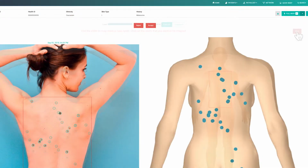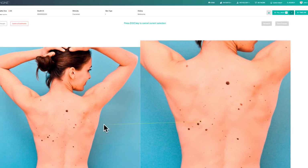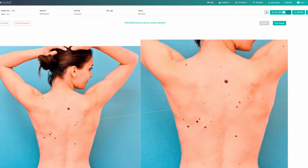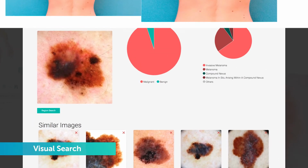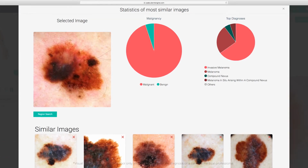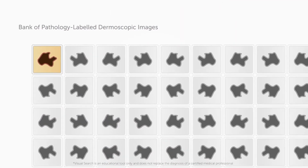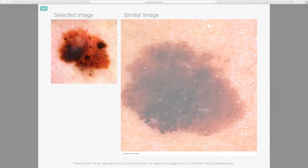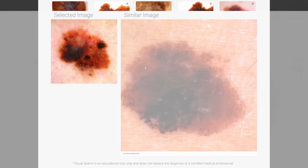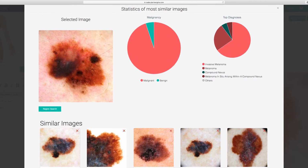When the patient returns for the next imaging session, mole matching will then identify differences between the two consecutive images and prioritize them based on the amount of change. Suspicious spots can then be submitted to DermEngine's visual search. Here, the algorithms will comb through a database of thousands of pre-labeled images to retrieve images that look visually similar to the doctor's current case, while providing valuable statistics to help the physician make confident, evidence-based clinical decisions.